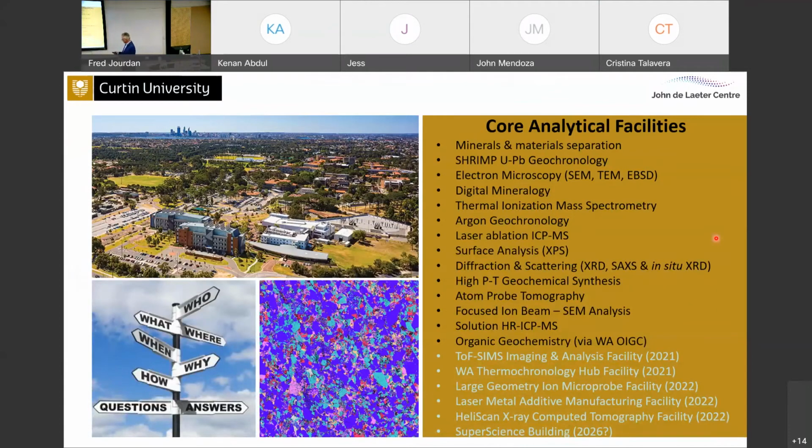I'm just going to touch briefly on some of the newest facilities that we've got coming in or have just been established this year. And it's actually been a tremendous period of growth, unanticipated growth. And it's actually causing a bit of a problem for us. We're running short of places to put this equipment. So there's a new building on the horizon, so that will hopefully solve itself in time.